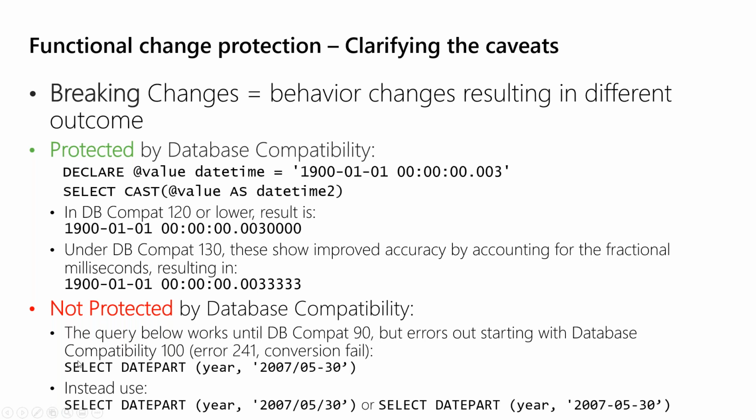So in DB compat 100, which is the minimum in SQL 2012 and above because it mapped to SQL 2008, this query that may have worked well back in 2005 was already broken. So you would need to instead use one of these two variants in order to achieve the same output. So if you have a really, really old application, the DMA tool that I'm going to show later can come.